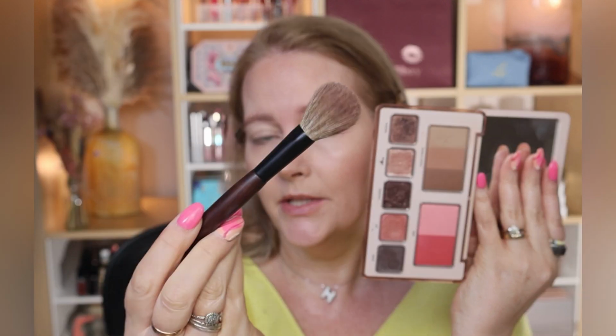And the other brush I like to use is the Sonia G Classic Cheek Brush. Now I'm going to mix these two together, which gives me the perfect sort of bronzing shade.